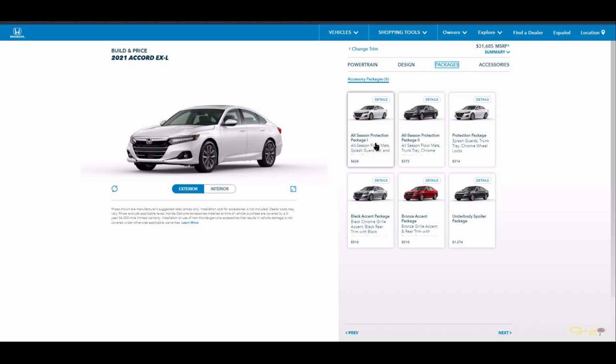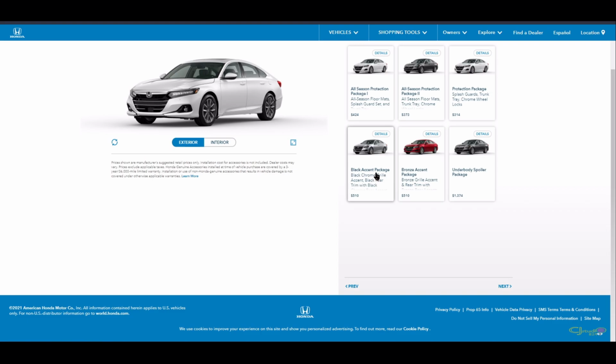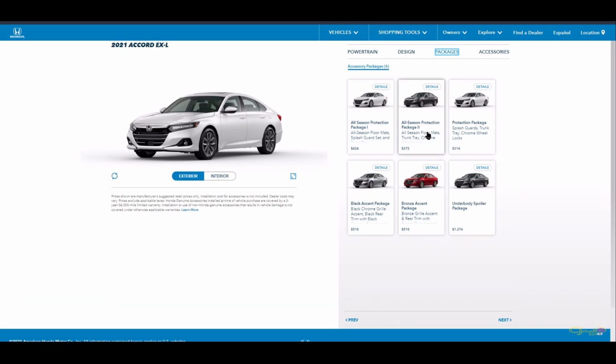So we have all season 1, all season protection 2, we have splash guards. Now, I'm not a fan of chrome wheels, so I wouldn't choose this one particularly. We have a black accent pack, which I love because it actually blocks out some of the chrome on, I believe, even around the windowsills and so forth. We have a bronze one, which basically bronzes everything, and you have an underbody spoiler package. So I already know what I probably want to do.